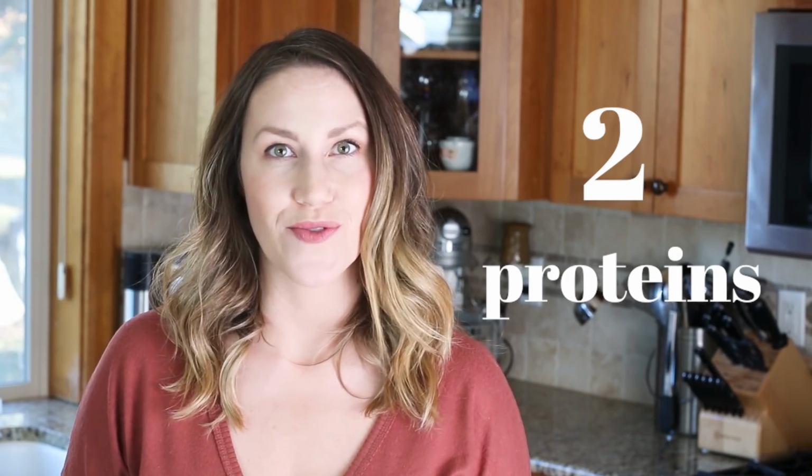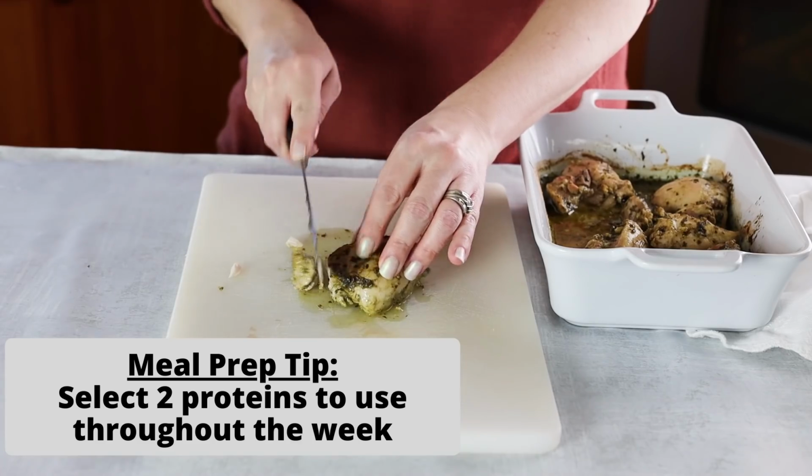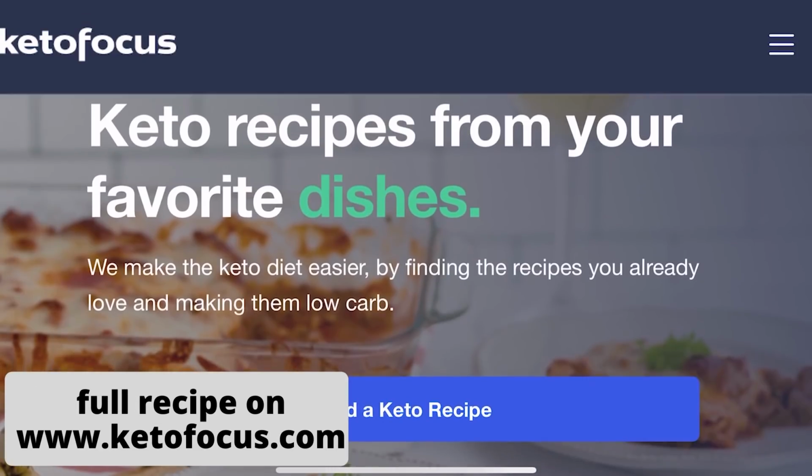These are all very easy recipes, and the best part is that they're only gonna involve buying 2 different types of protein at the grocery store. We're only buying ground beef and chicken thighs. And a couple of these recipes use leftover meat that we had made the night before. I'm gonna have the full recipe links down below. They can all be found on my website.